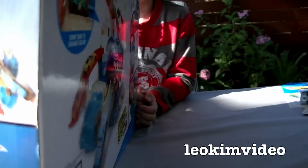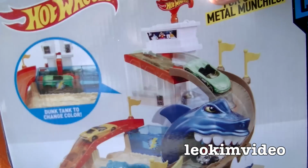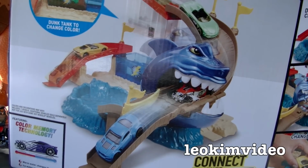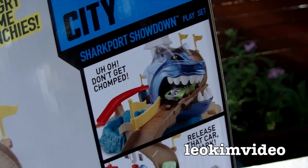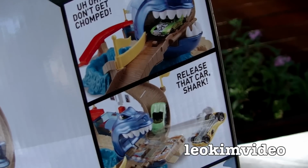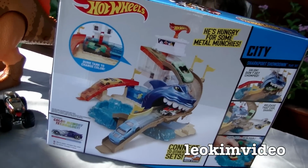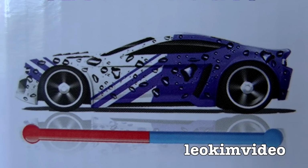On the other side of the box, there's a bit more artwork here. A bit more of a naked view of the playset. It's actually visually quite interesting to look at. And then there's a bit of an analysis of how the playset plays out. So this playset is perfect for those styles of cars, which are called the color shifters.